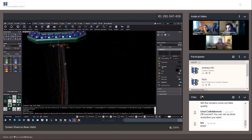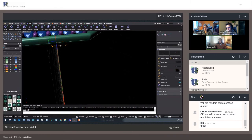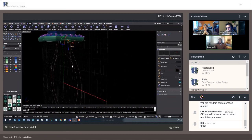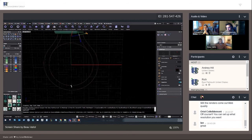So let's put it up here at the shoulder. And let's reduce the width to about 2 millimeters. Let's do 2.5. Okay, so we have our top profile. Now we need to add more profiles.